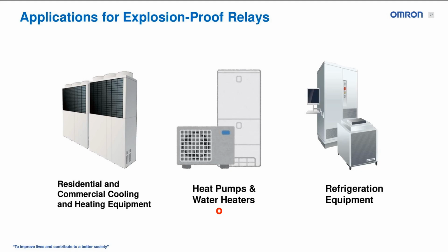Heat pumps is growing globally as a form of heating and cooling, both residentially and commercially for buildings, because it is a highly efficient system that doesn't rely on combustion of carbon-based substances and doesn't rely on releasing corrosive elements or toxic elements into the air. This is our major focus, and I'm going to be talking about the functions within heat pump and how our relays relate to those functions and to all of these other applications on this slide.